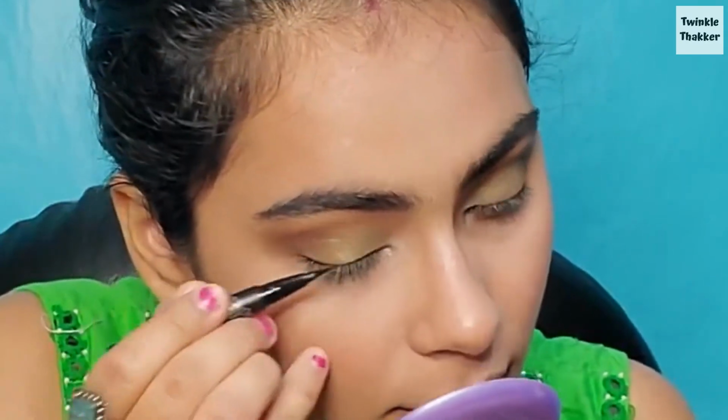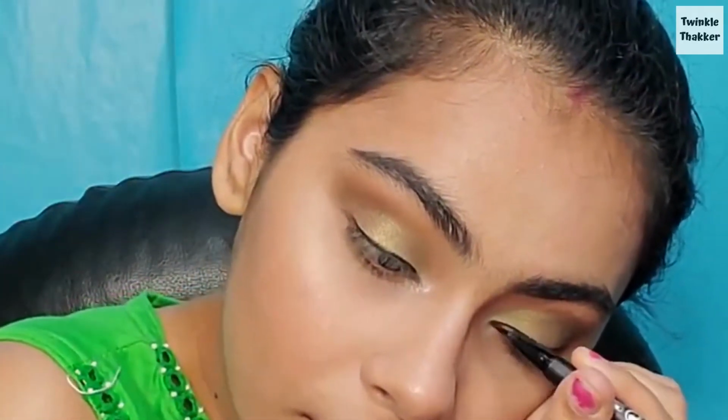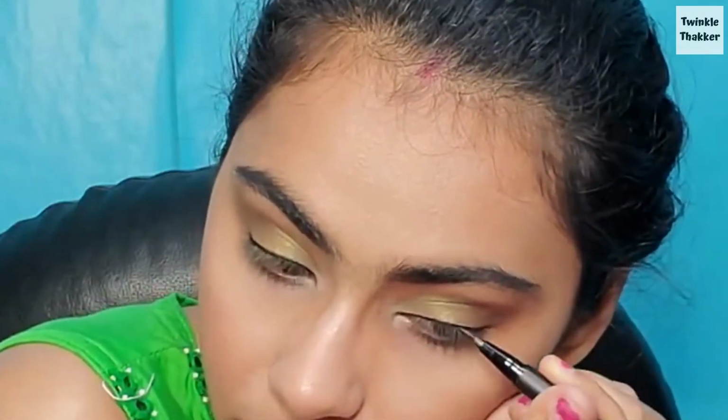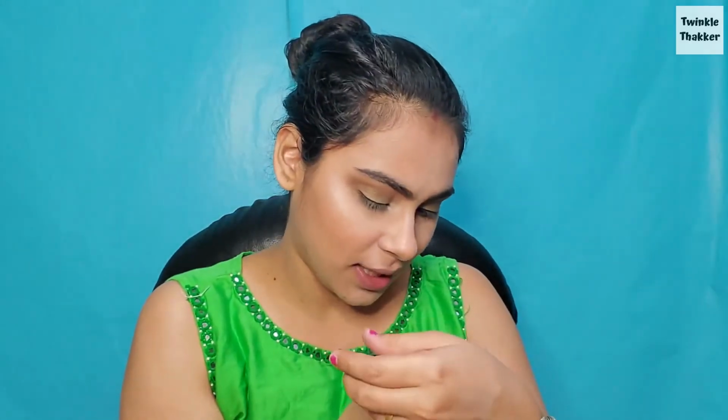It looks beautiful. Now I'm gonna line my eyes and do mascara, and then comes the interesting part, so wait for it. Now I'm gonna line my lower lash line with the NYX pencil, and this is in the shade Gypsy Blue. I bought this recently, and trust me, since the day I bought it, today I'm applying it every day. You can see it by the condition. So I'm gonna do my lower lash line with this one.